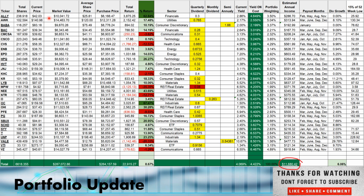That's just my opinion. As you can see here in this column, here's all the tickers, all the different positions in the portfolio, how many total shares I own of each, the current price as of the close of business on Friday, and market value as of the close of business on Friday. This is my average cost per share, my purchase price, so how much of my own funds I have in each. This also includes dividends reinvested.